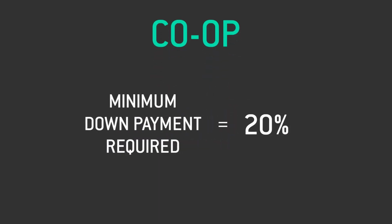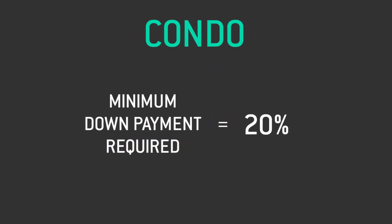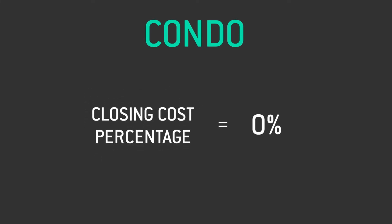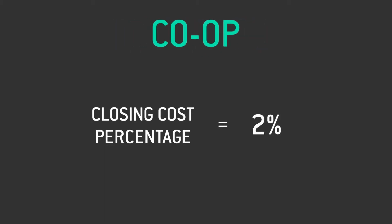Firstly, in a co-op, the minimum down payment required is 20%. Whereas in a condo, the minimum down payment is on average only 10%, with a few unicorns slipping even lower. However, in a condo, the closing costs are higher at 4 to 6% of the purchase price, when compared to co-ops at 2 to 4%.